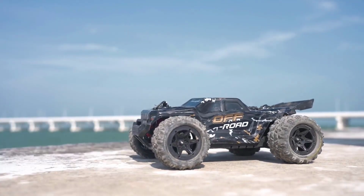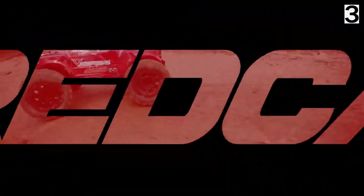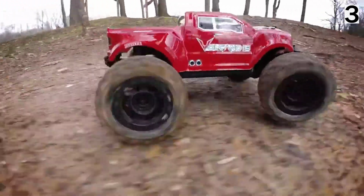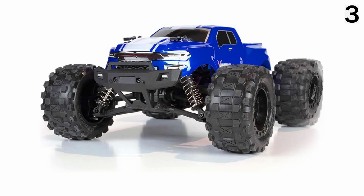The bold monster truck design adds a racing feel, making it an ideal gift for hobbyists and RC fans seeking excitement. Number 3. Experience high-speed excitement with the Red Cat Racing Volcano 16 scale RC monster truck, a compact yet powerful remote control vehicle designed for thrilling off-road adventures. Built with durable materials and a dependable 4-wheel drive system, this electric RC truck delivers impressive traction, smooth handling, and responsive performance on dirt, grass, pavement, and gravel surfaces.